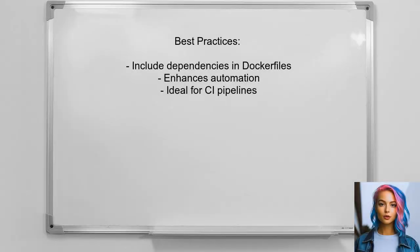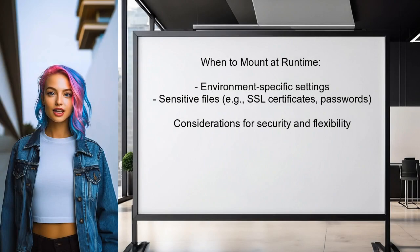The user emphasizes that it's best to include as many dependencies as possible within your Docker files for better automation and portability, especially for CI pipelines. However, there are valid reasons to mount files at runtime, such as needing environment-specific settings or handling sensitive files like SSL certificates and database passwords.